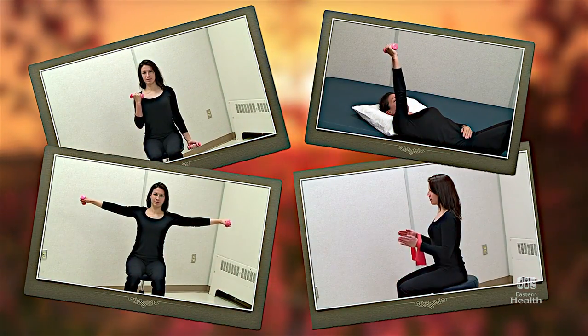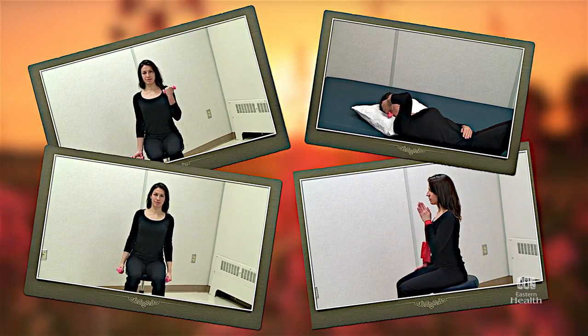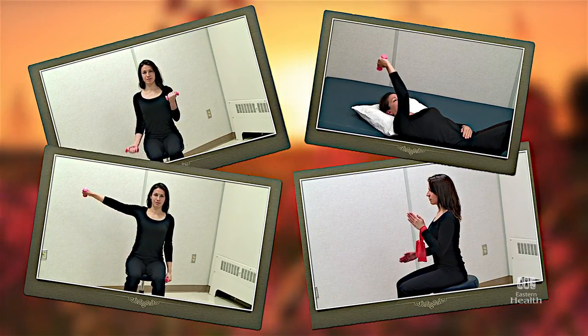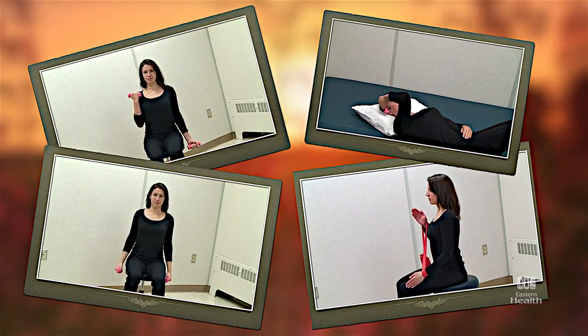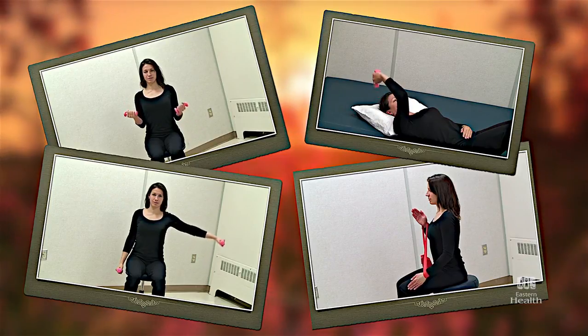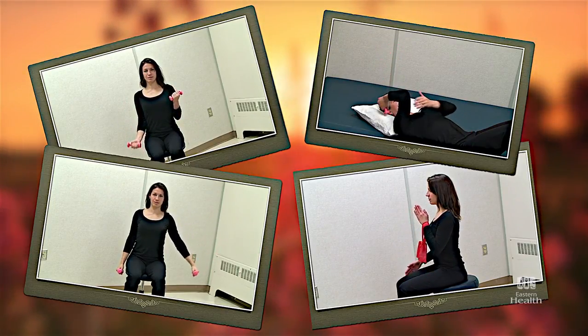The following set of exercises work on the rebuilding of muscle strength and help to reinforce proper posture. They should be done slowly and gently to the point of fatigue, but not to the point of strain. Remember that you should not lift more than about 5 pounds for the first few weeks following surgery.